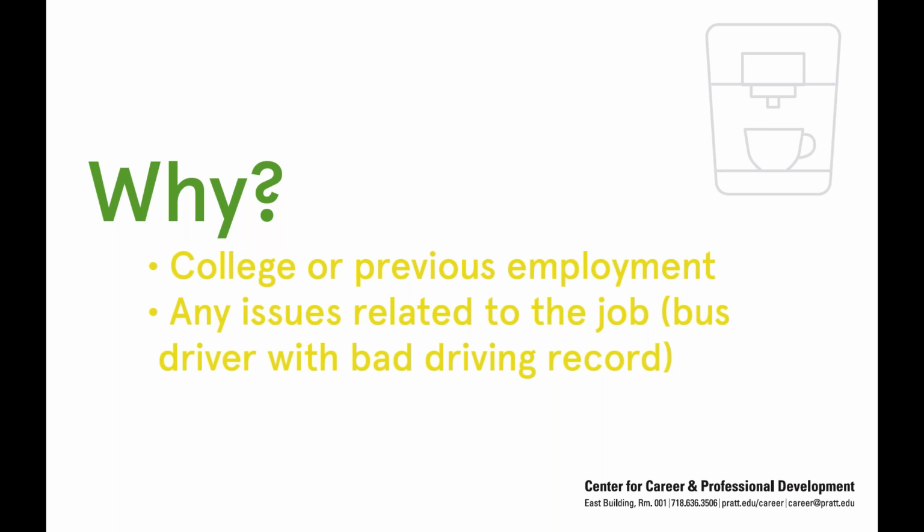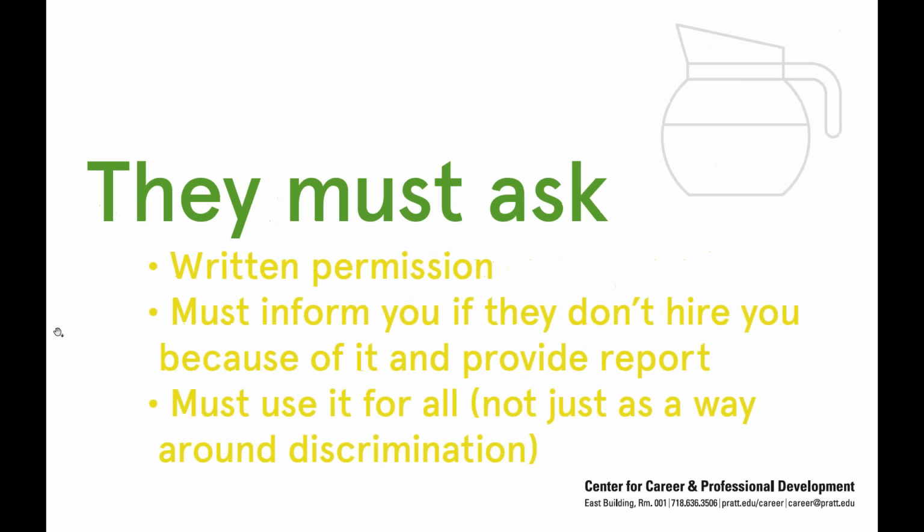So if you're going to be, for example, handling money, then they're going to make sure that you don't have any sort of embezzlement issues in your past or other big financial issues that will come up and cause liability for the company.